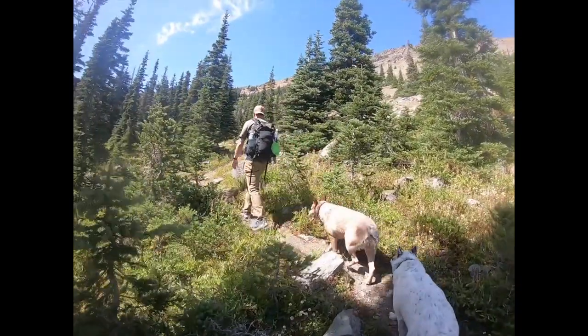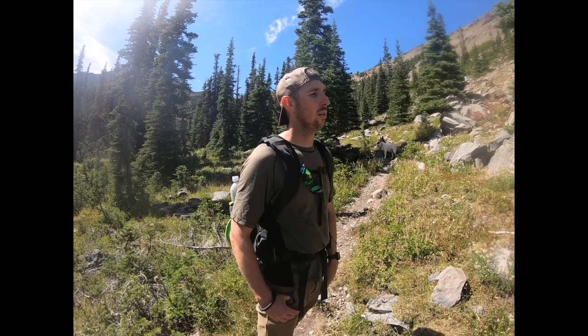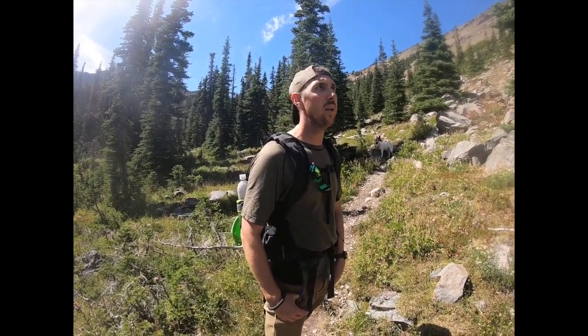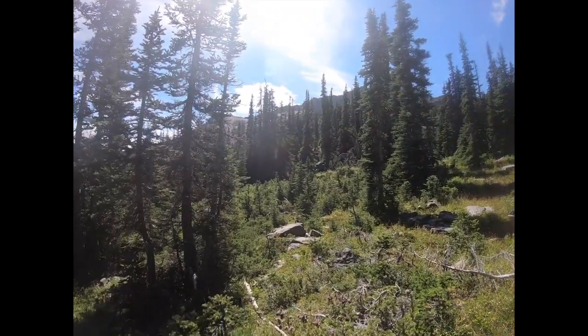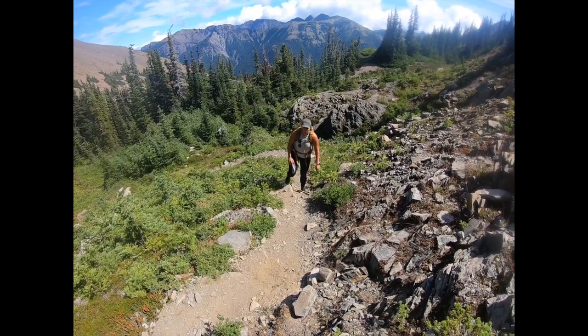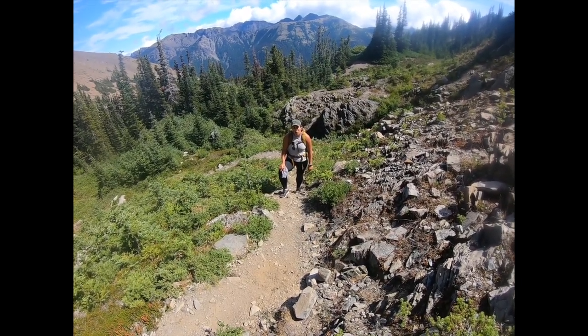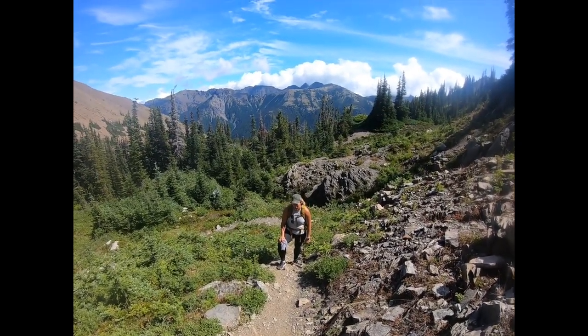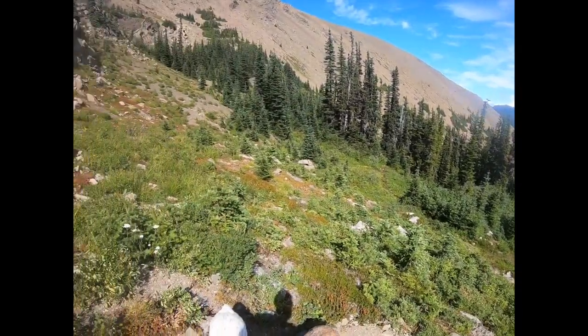Tell them where we're at. I'm saying tell them where you are on the trail. We already told them all that. Well, we're near Goat Lake. We're in the Alpine Basin. Supposedly it's right over there. How do you feel? Yeah. It's a way more elevation gain than I expected. I underestimated.